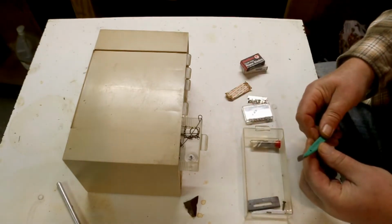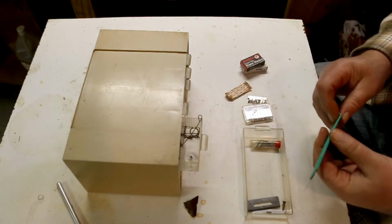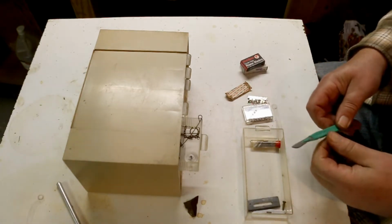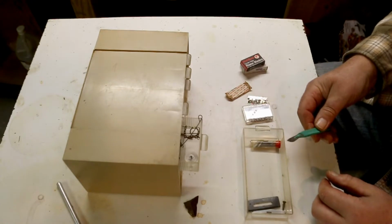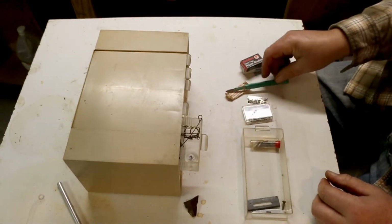This is a scalpel. Now it's a throwaway scalpel and somebody has used it to do something with it. I don't know if they were trying to modify it for gripping or whatever, but they melted the handle. But these are still nice little things to have if you want to pare something down inside of a hole. Works quite well.